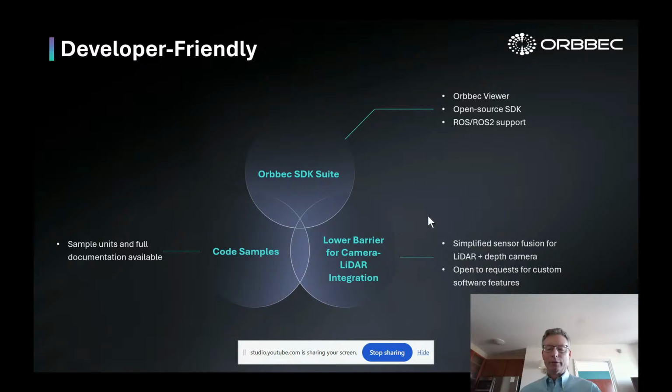And once customers get their hands on the camera or the sensor and start developing with it, if they discover features or functionality that needs to be improved or added, we're very open to requests for adding those features. This is a new development for us, so we're looking for input from customers like yourselves as to how to improve the SDK to make it as easy as possible to use and as powerful as possible.